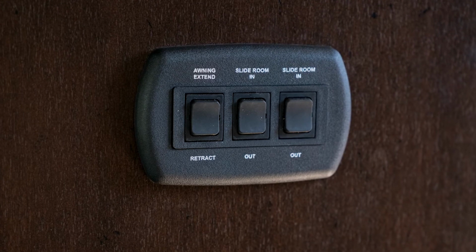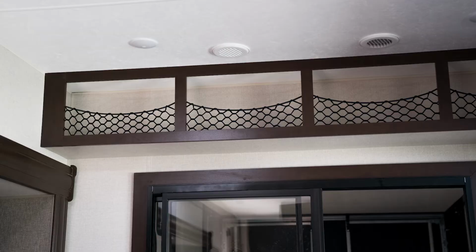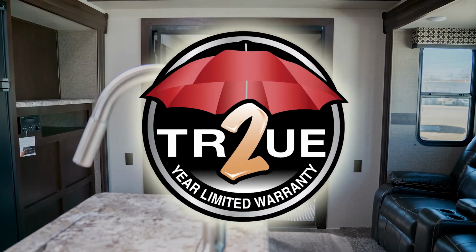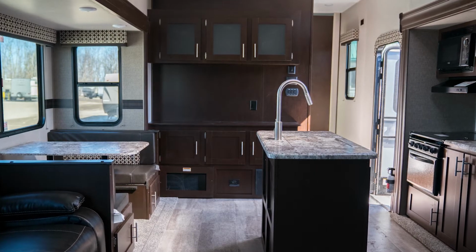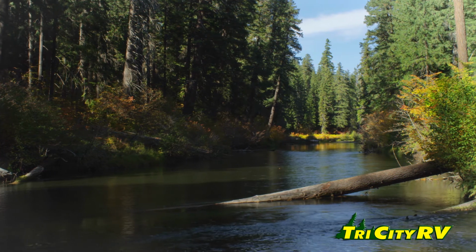The dual power awnings with smart arm and external controls provide for a generous amount of shade outside. Have the comfort of knowing your coach is backed by KZ's 24-month hitch-to-bumper umbrella warranty, the best 2-year warranty in the business. The Sportster has also been outfitted with an insulated, heated, and enclosed underbelly to prevent your water lines from freezing when it's cold out.